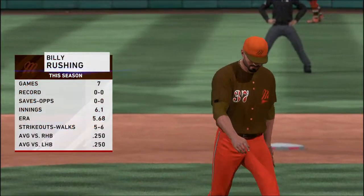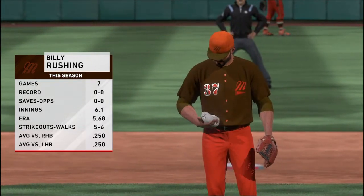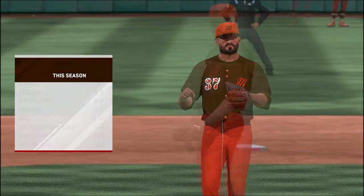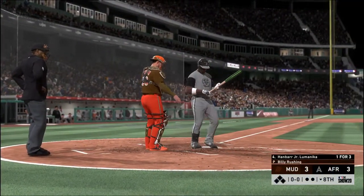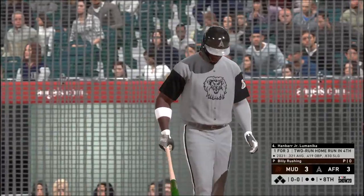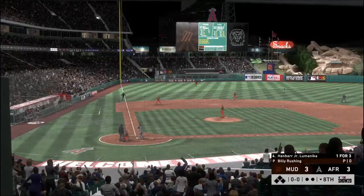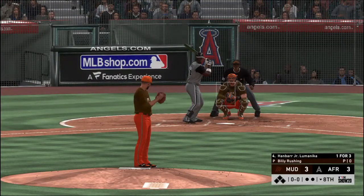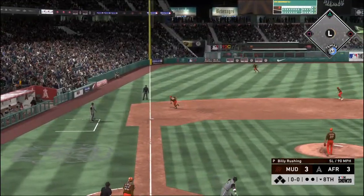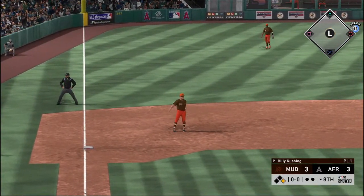Billy Rushing is on to pitch out of the bullpen in the bottom half of the 8th. Next will be the cleanup hitter, Lou Manuel. The right fielder, Lou Manuel. Ready to deliver. Here's the first pitch. Oh, and he has some trouble with it. And they'll have no play as he reaches first base safely.